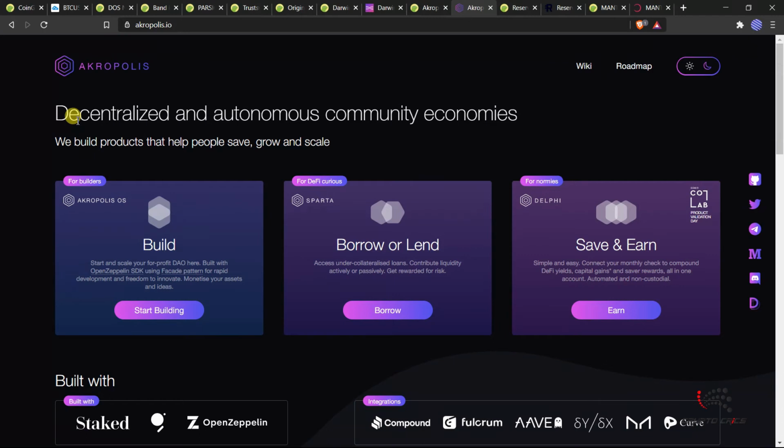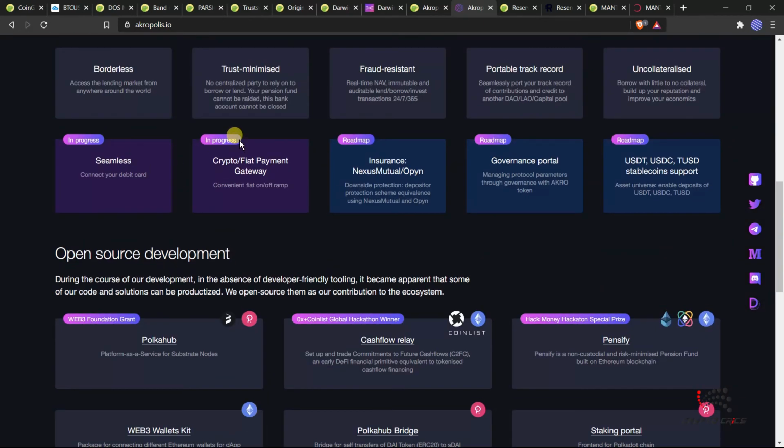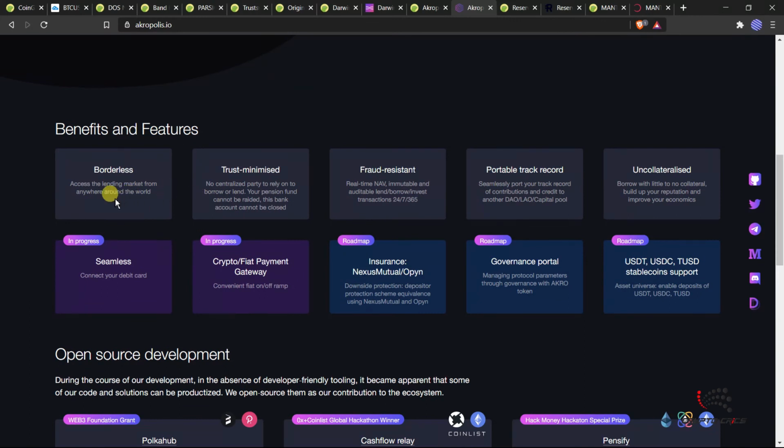Akropolis builds decentralized and autonomous community economies. We build products that help people save, grow, and scale. The benefits and features: first, borderless access to the lending market from anywhere around the world. Lending means people earn interest on their money, which is more important. It is borderless lending, trust minimized, with no centralized party. It's decentralized, and fraud resistant.